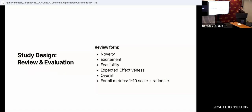For each metric, I'll ask for a score on a 1 to 10 scale, along with a free text rationale. Novelty and excitement are pretty aligned with how they're defined in modern-day AI reviewing. Feasibility here means whether they think the idea can actually be executed within reasonable resources. And effectiveness means if I actually execute the idea, do you think the proposed method can actually beat the baselines? So those are the 2 additional dimensions there.